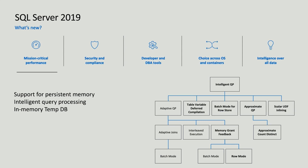And lastly, we've put the TempDB in memory for even faster performance of the temp database.